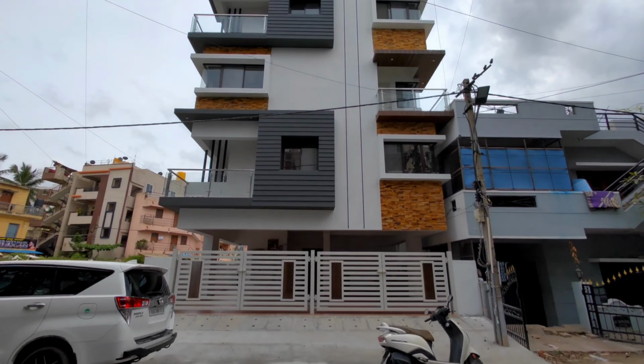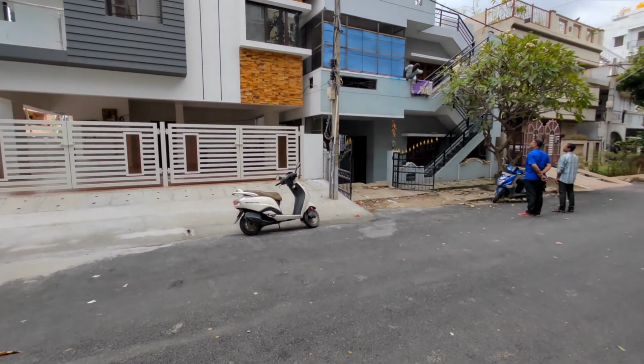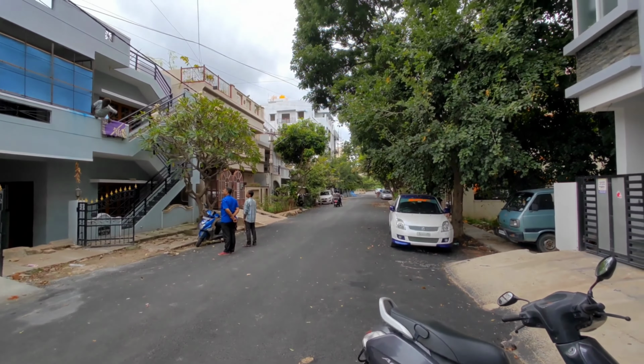Today we are in Kasturi Nagar, east of NGEF, BDA layout. Here there is a rental income building for sale with lift. It is a G+4, built on 30-40, north facing, with a wide 40 feet road. You can see the locality. It is a very prime location, very close to the outer ring road. So here you have the outer ring road.